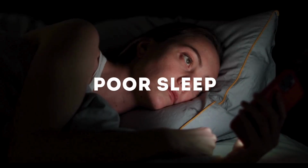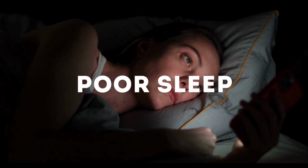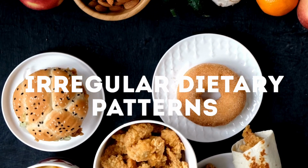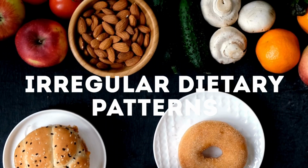I want to talk about testing next, but before I do that, I actually almost forgot that there are two other reasons that can be factors in elevated prolactin levels, and that is irregular sleeping habits or just not getting enough sleep, and irregular dietary patterns. So if you're just not eating well, eating the wrong foods, that can also impact your prolactin levels.